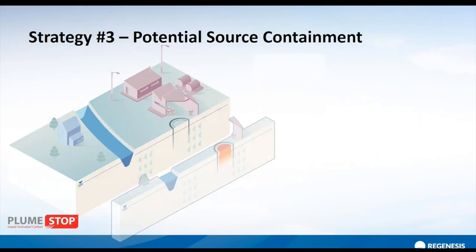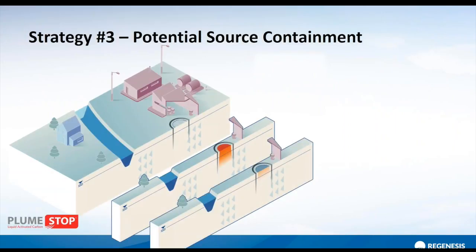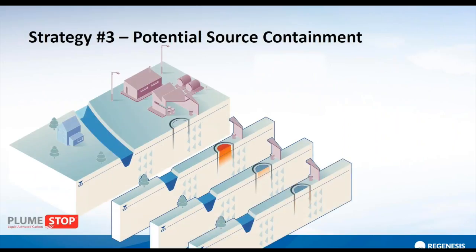I think another way you could think about it is it could act as an emergency response. So you know that there is a spill, you can very quickly inject plume stop into the area to also keep it from expanding in that way. So again, here's the example where there's a spill, and instead of creating a plume, it has all been contained.